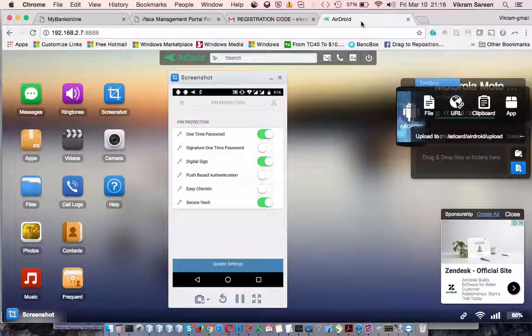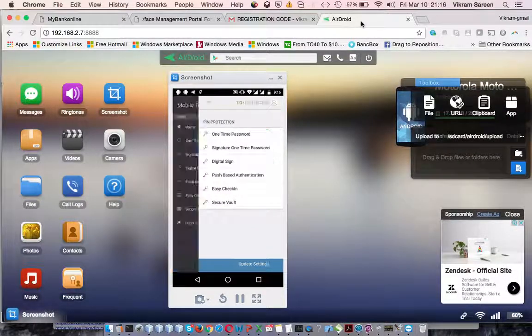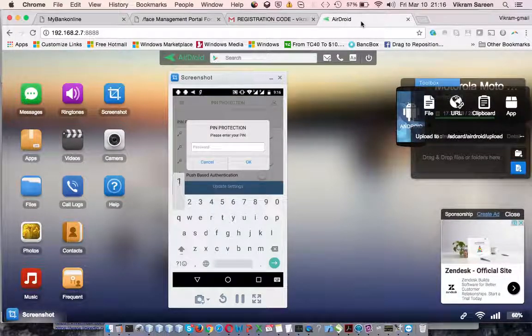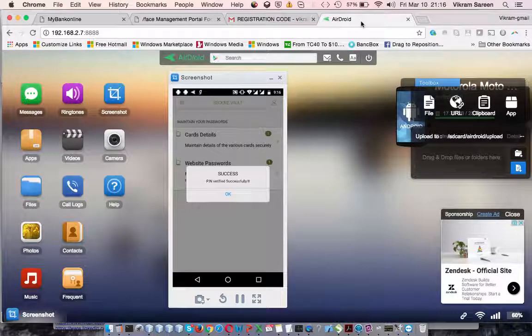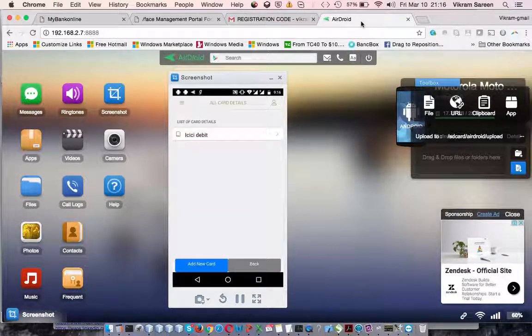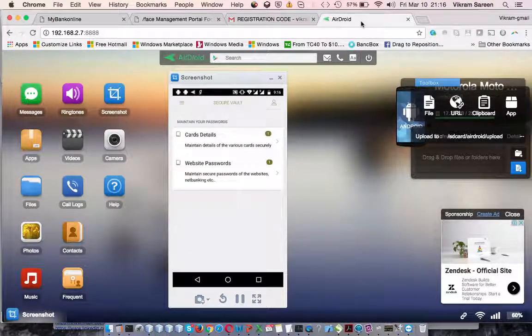So I'll just say update, come over here, secure Vault, then it's asking me for the password, so it's not giving me direct access. Only after entering the right password I'm coming in, and then I can use this. I can add as many cards as I want, I can add as many websites as I want, and this information is securely kept inside, and then you can enjoy it.